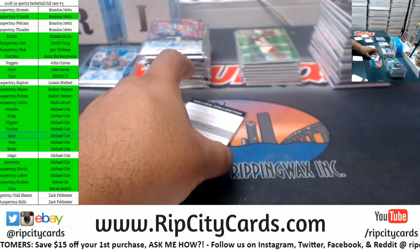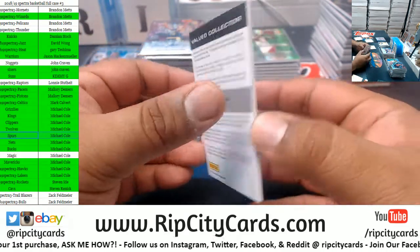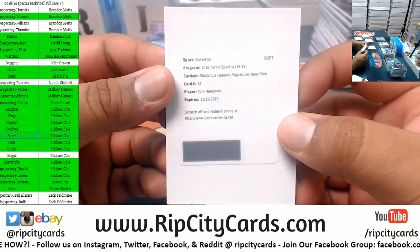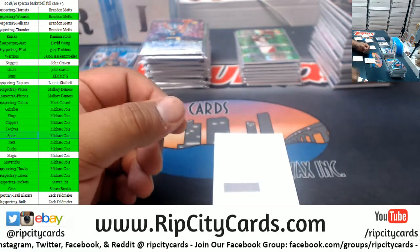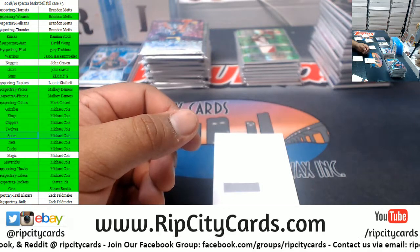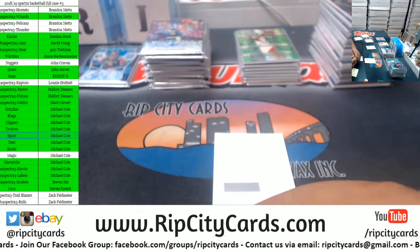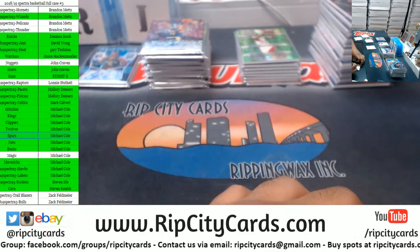And we got another redemption. Good luck, everyone. Especially those without a hit. Tom Heinsohn. The illustrious legend signature neon pink redemption. Where does he belong to? Tom Heinsohn is a Celtic. Yep, he is a Celtic.